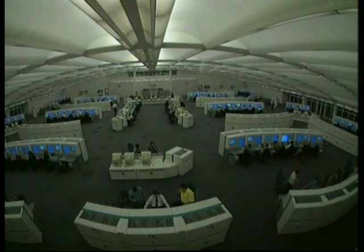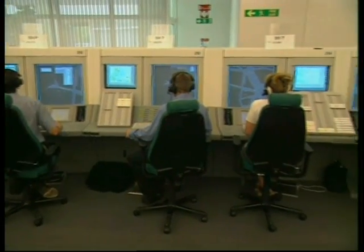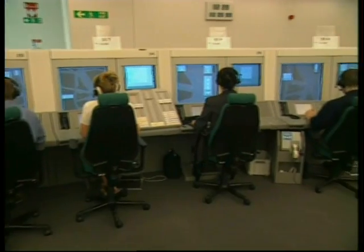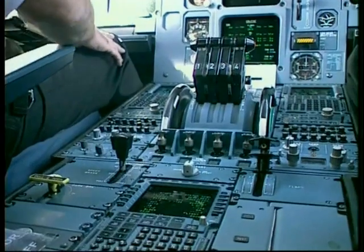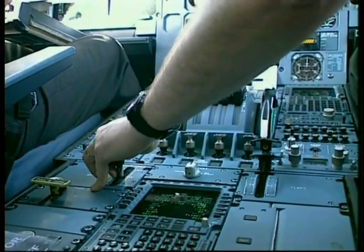Air traffic control regulates the speed around airports, so it's often necessary to slow the aeroplane down during a descent. This is done by activating speed brakes on the wing. You may feel a little buffet as they are deployed.